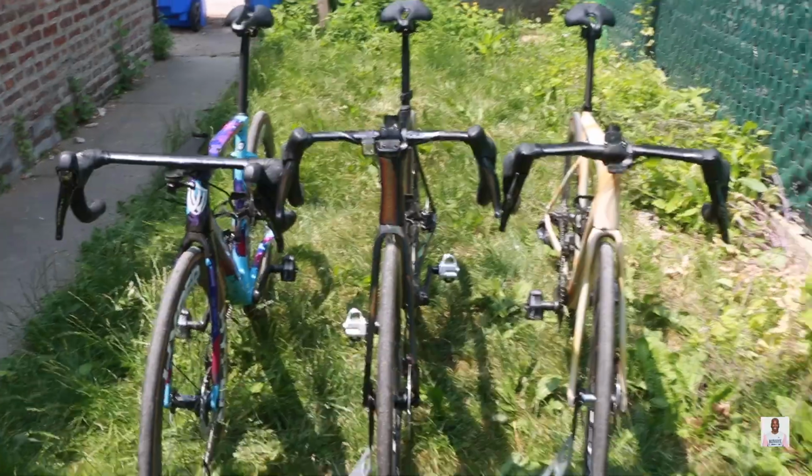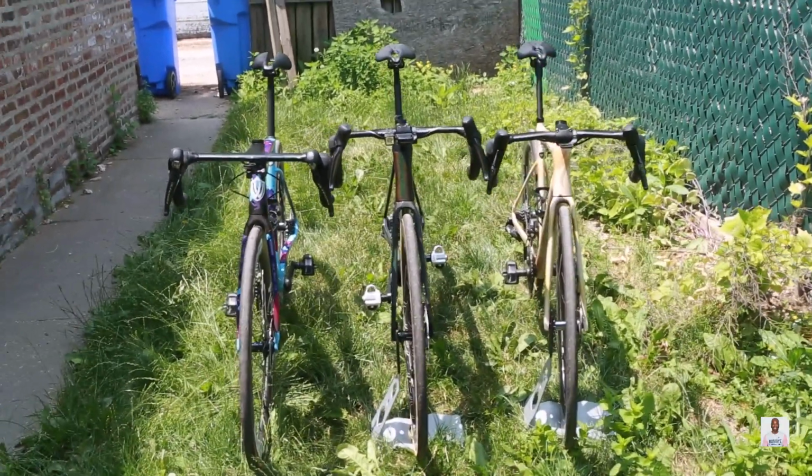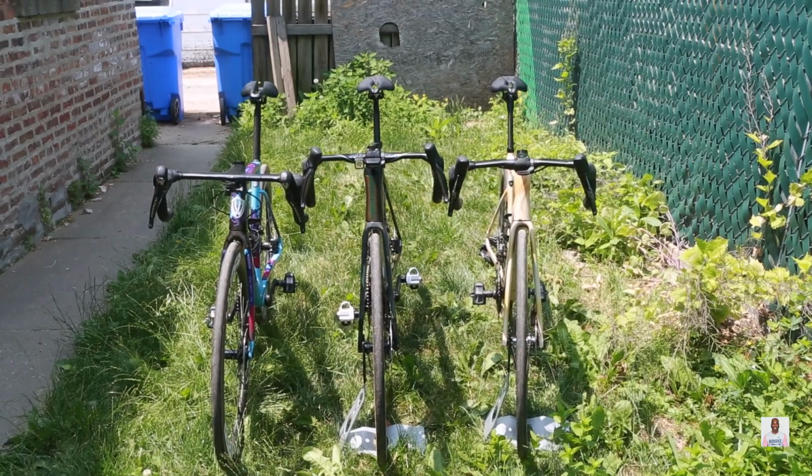So yeah, guys, as you can see, that's how all three of the bikes look. I don't want to make this video too long, but I just wanted to give you guys a visual on how my road bike looks in 2023 for the summer.